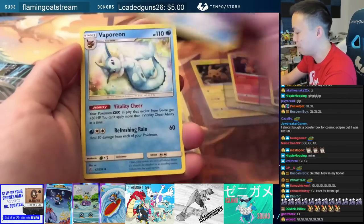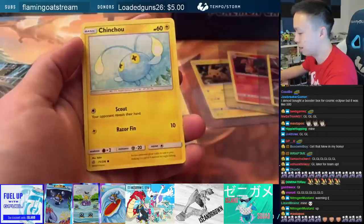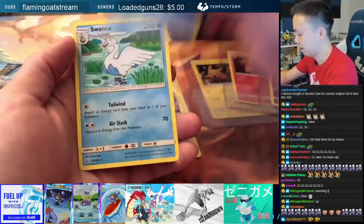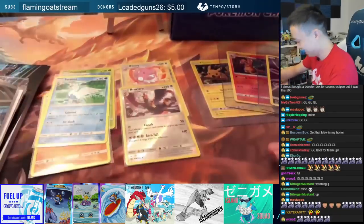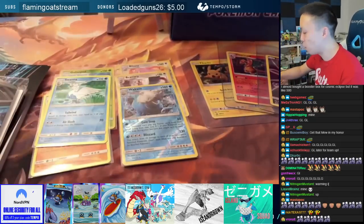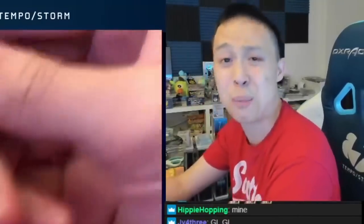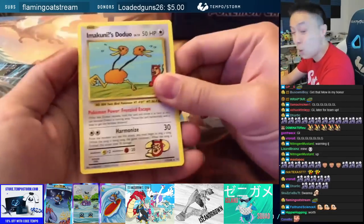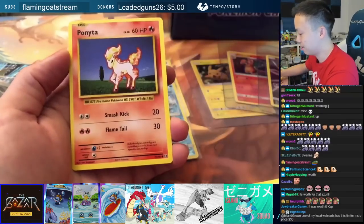Okay. Beautiful Vaporeon, Ponyta, Regrawler, Carvana, Chinchou, Azumarill, Walrein, and the Swanna from Cosmic Eclipse. Was it worth it to open this box? I think so. My excuse for opening this was that I want to get these graded and give them away to you guys. So I'm using you guys as an excuse to open this. Hope you guys don't mind. Thank you. Oh, Amakuni's Doduo, secret rare. Okay. Great. I like that.